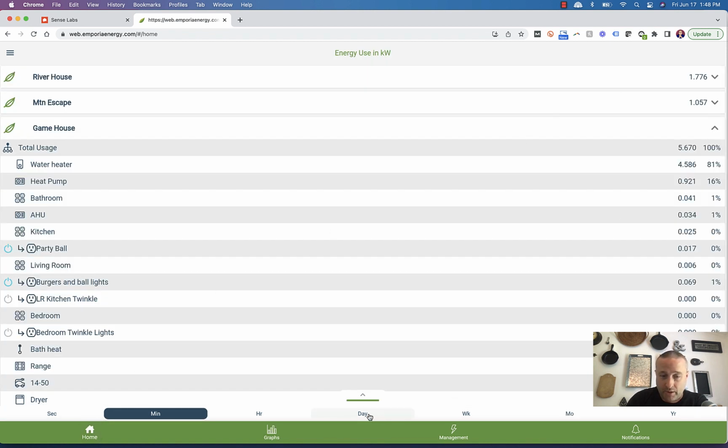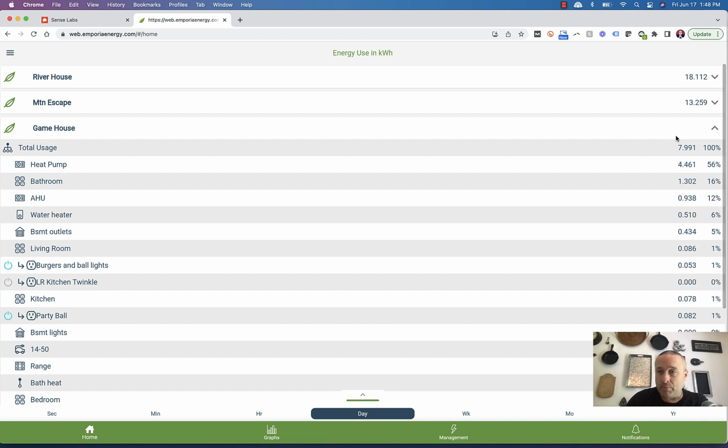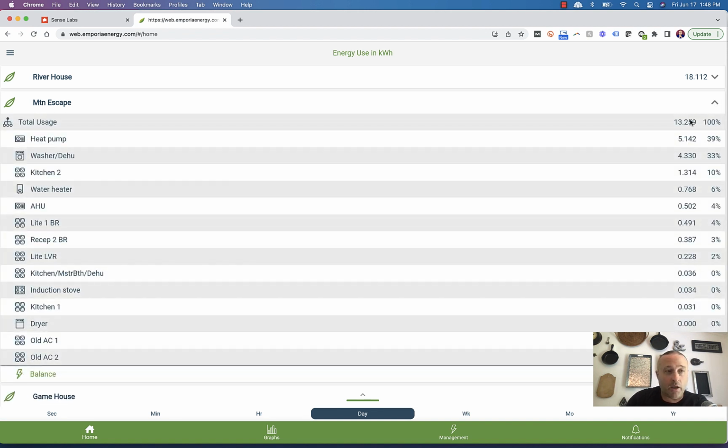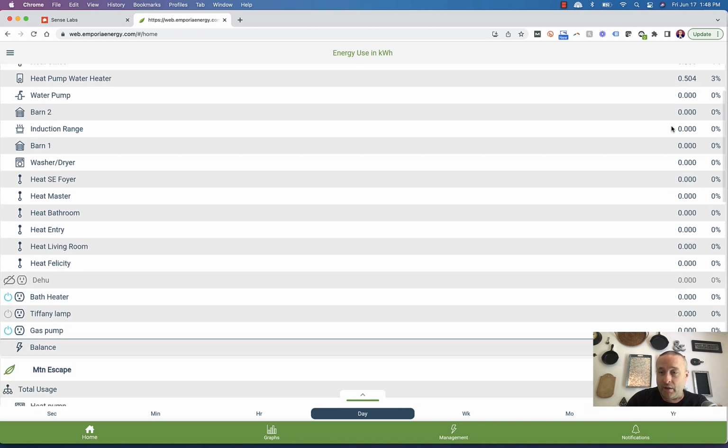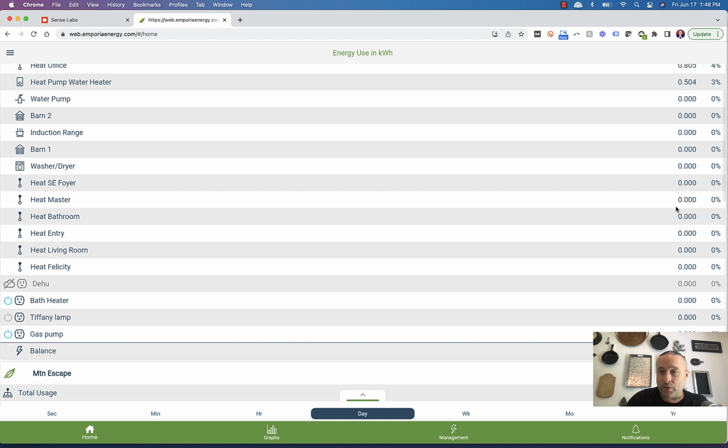And actually, we should look at what's the daily usage between these. So far today, we are at 4.4 kilowatt hours for the game house heat pump. And there's nobody there right now. It's set at like 71, 72. We're at 5 for the heat pump here where I'm sitting. And then up north at the river house, so there's 5 there and 10 there, so we're at like 15.